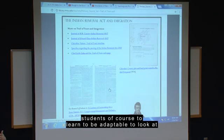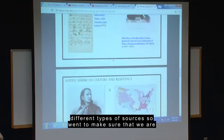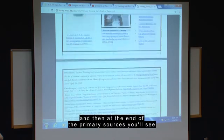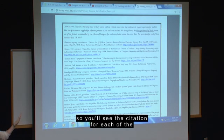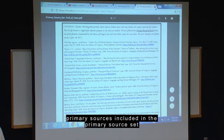We want to encourage students, of course, to learn to be adaptable, to look at different types of sources, and so we want to be sure that we're representing that as well. And then at the end of the primary sources, you'll see citations. We use Chicago style, and so you'll see the citation for each of the primary sources included in the primary source set.